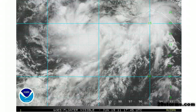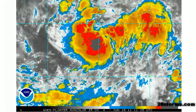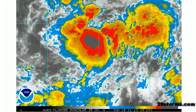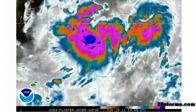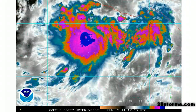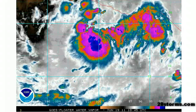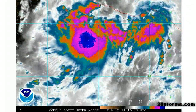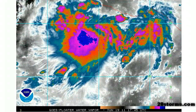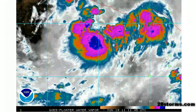But nevertheless, we definitely see more banding features today, and just an overall more impressive central dense overcast feature compared to yesterday, when there really was no persistence of the convection whatsoever near the center. And another positive compared to especially 36 to 48 hours ago is that we no longer have any dry air intruding anywhere close to the low-level circulation of the system. So at this time, it's all systems go for continued intensification, with only very little wind shear being an inhibiting factor over the next couple days.